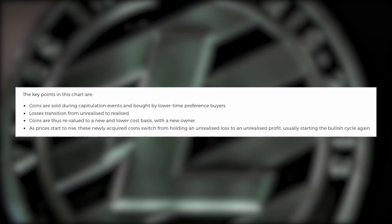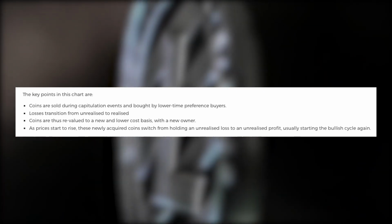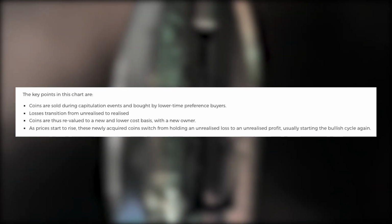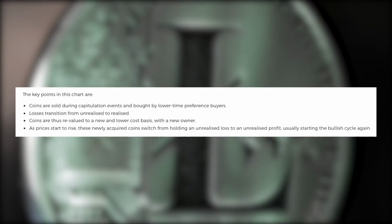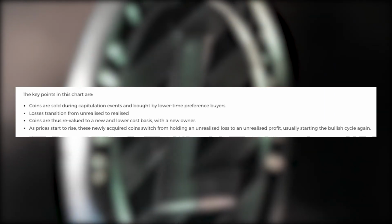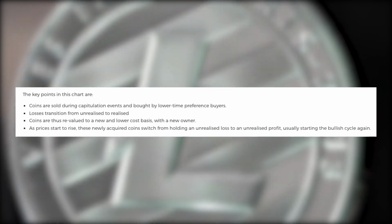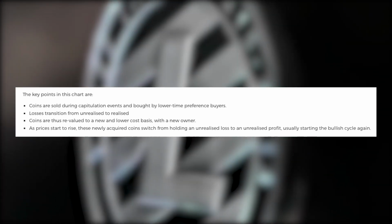The key points in this chart are: coins are sold during capitulation events and bought by lower time preference buyers. Losses transition from unrealized to realized. Coins are thus revalued to a new and lower cost basis with a new owner. As prices start to rise, these newly acquired coins switch from holding an unrealized loss to an unrealized profit, usually starting the bullish cycle again.